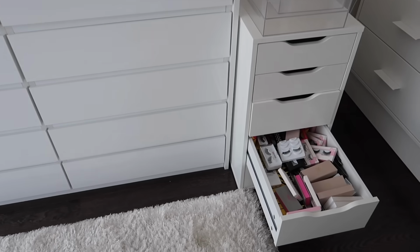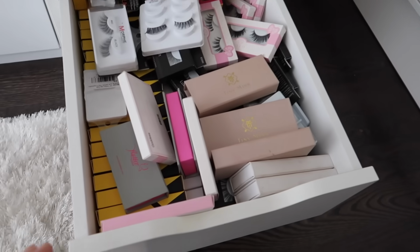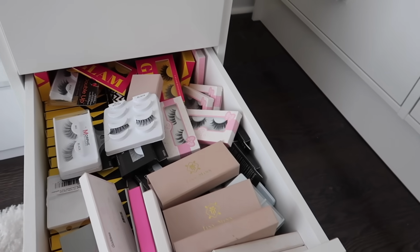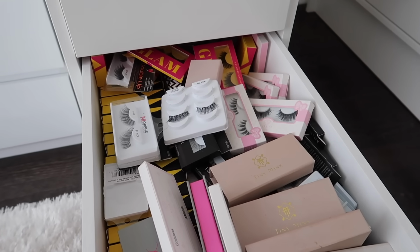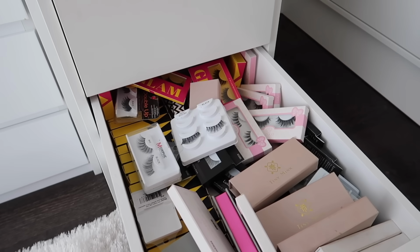Okay, so it's the next morning, and the last thing I have to do is just put away these lashes, but I'm kind of feeling like I really don't need all of these lashes. I'm not even really into lashes that much anymore. I like really natural ones now, and a lot of these are super dramatic that I wouldn't even wear anymore. So I'm kind of debating on going through them and decluttering some.